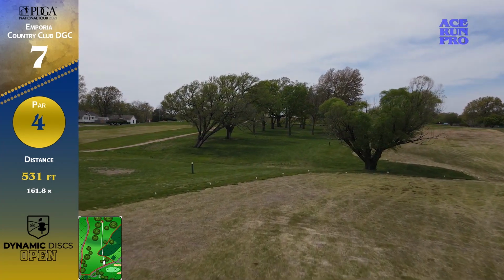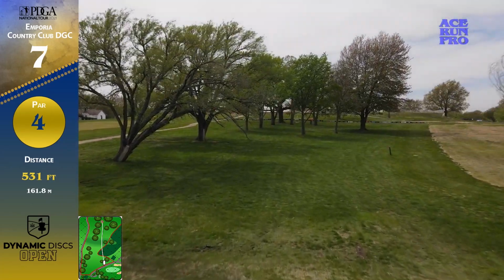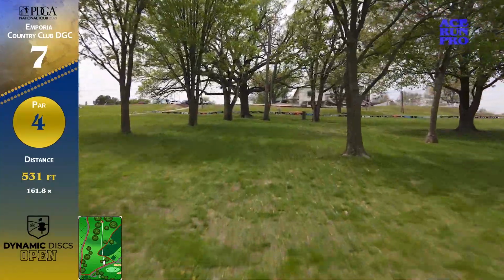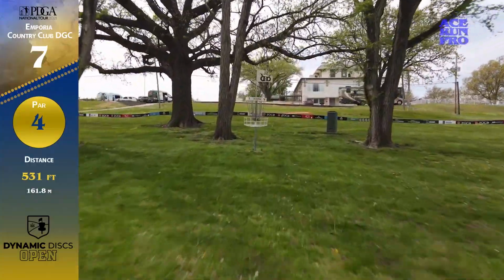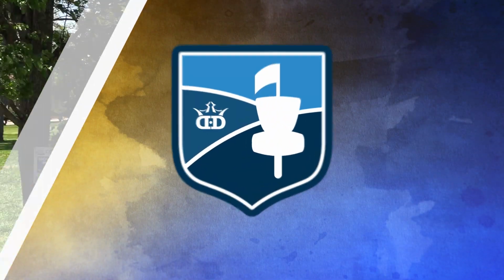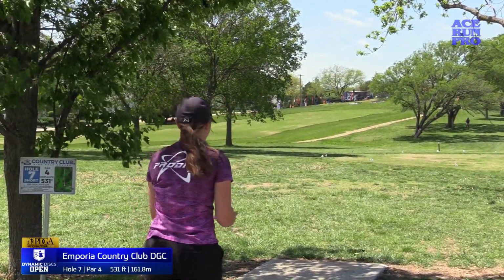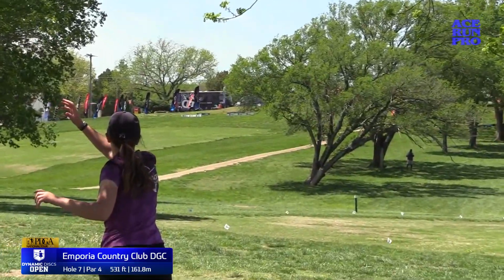The drone is flying over an out-of-bounds area. I think a lot of us are just going to try to throw flex, overstable shots, just trying to get it down there for an upshot. Up to this basket, you're going downhill and then you go all the way back uphill. But this should be one that everybody's trying to go for the birdie on. Definitely, and I feel like that leaning tree y'all can see off to the right side of the screen, we just want to be landing underneath that. Give ourselves kind of a straight look at the basket.